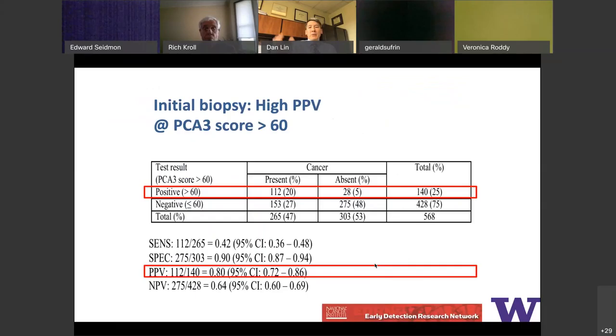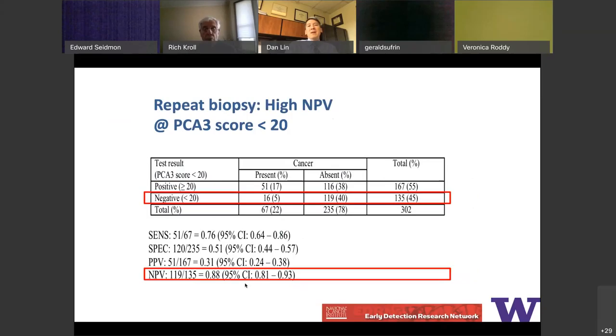And I'll pause here and say, this is all about statistics. They said there were men that had never had a biopsy, and their PCA3 score was over 60. That had a very high positive predictive value: 80% of those men were going to have prostate cancer. Conversely, if you took men who had previously had a negative biopsy and a PCA3 score less than 20, they had a very high NPV. The negative predictive value, in other words the chance that there's no cancer in there, was nearly 90%.